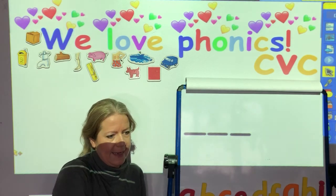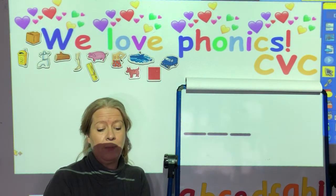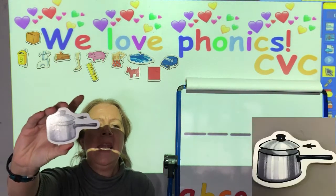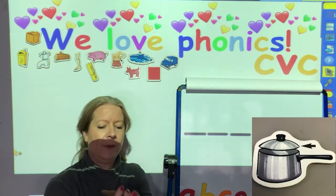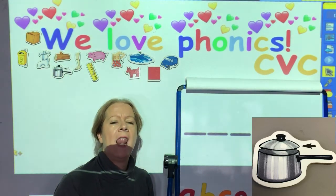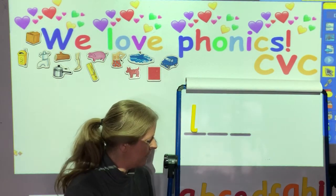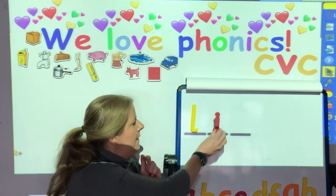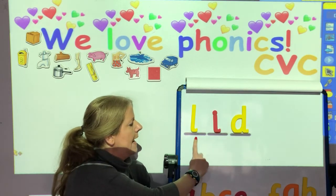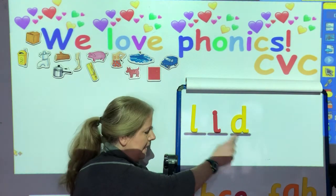Let's have a look in the bag. Oh, we use these in cooking, and the arrow is pointing to the top of it. Don't know if you'll see it. Lid. Okay, so the arrow is pointing at the lid. What's the first sound in lid? Remember the tongue? Well done. Next sound. And the last sound in lid. Brilliant. Sound it out with me. Ready? L-I-D. Lid.